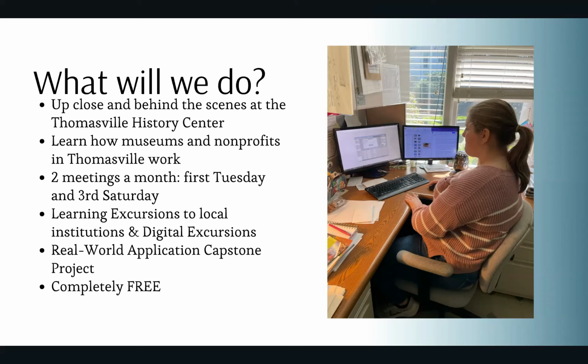Last year, we had students propose an exhibit on a photographer from Thomasville named A.W. Mahler. We had a student propose a social media plan for the History Center of ideas and things that we could do. So it's more so showing that they have an understanding of what museums need and what we're not doing here that we could be doing.